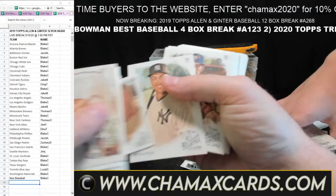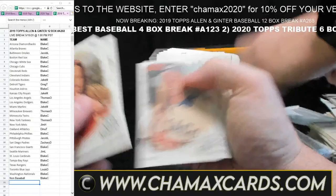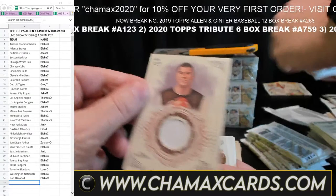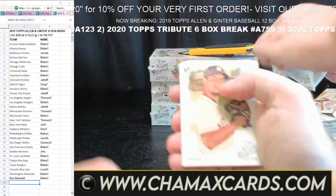All right, let's get another auto. That's what I called, auto, and one came, so. Well, it's not an auto. It is Mason Cox, Australian Rules Footballer relic. There you go, Blake C. Another non-baseball relic card.